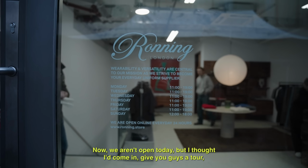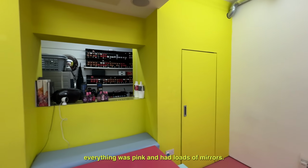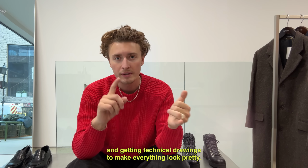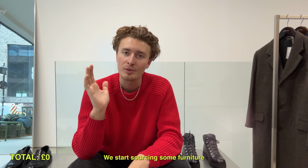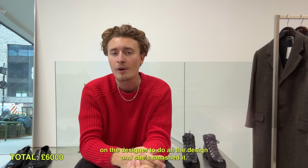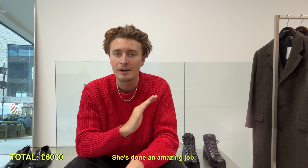So first, we've got to rewind back to April 2024. I basically viewed this space. Now, previously it was a salon slash hairdresser. Everything was pink and loads of mirrors. And then the landlord ended up whiteboxing the whole space. Now, during this time, I worked with a designer to design the whole space and get technical drawings to make everything look pretty. We started sourcing some furniture. Now, I spent around £6,000 on the designer to do all the design, and she smashed it. She's done an amazing job.